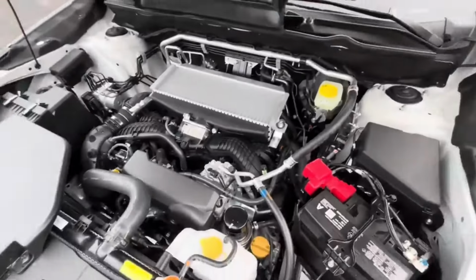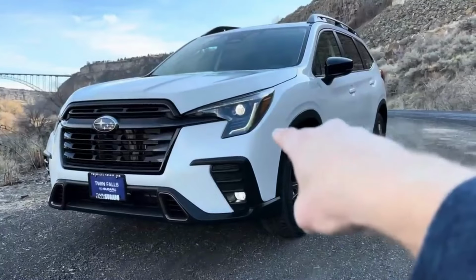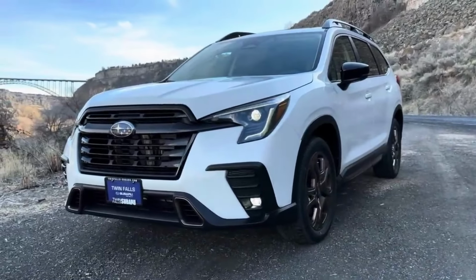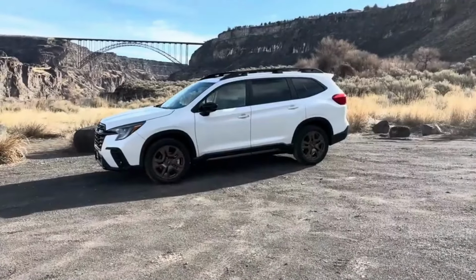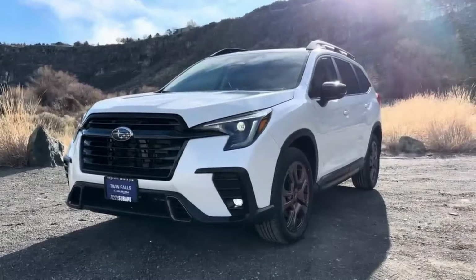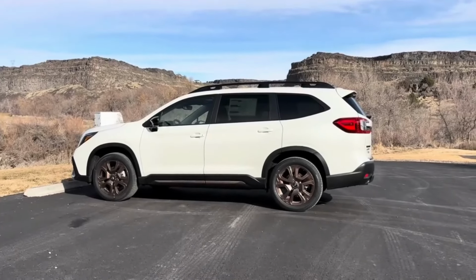The turbocharged 2.4-liter four-cylinder engine, while offering decent power, has been known for its oil consumption problems and occasional overheating. Pair that with Subaru's CVT, which has had its share of complaints over the years, and you have a vehicle that may not hold up well over time.